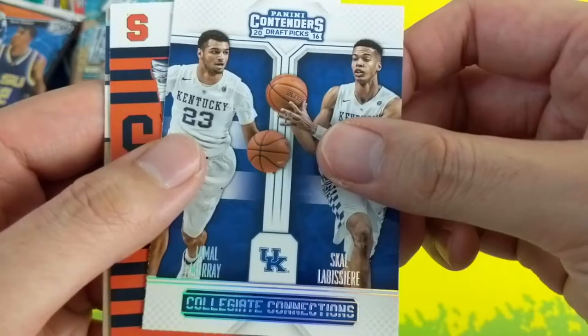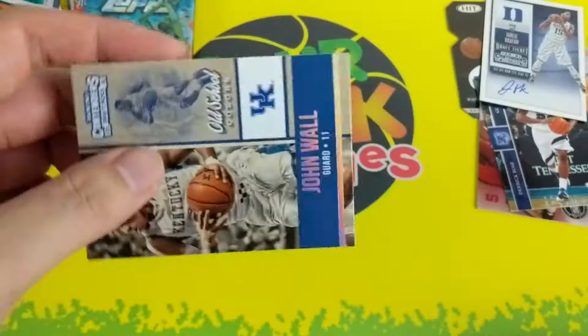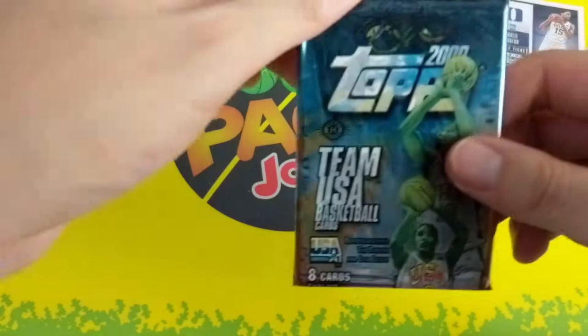Jamal Murray and his teammate. Can't really pronounce that one, but very cool. Jamal Murray. Macalucci Richardson and John Wall. Awesome, old school colors. And now we got Topps, Team USA Basketball. Very cool.